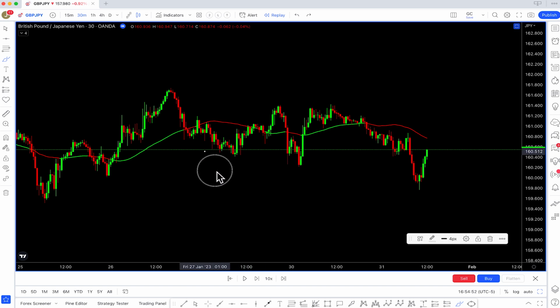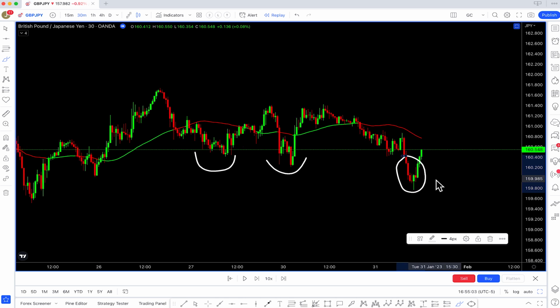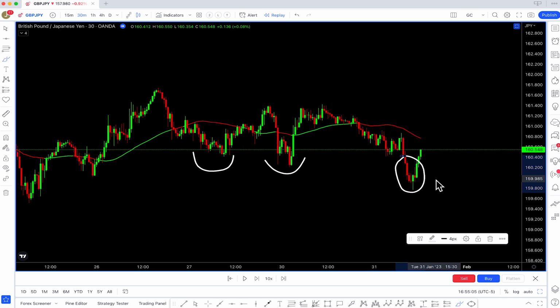Even below these levels right here, even this piece would have been money. That sell right there. But because I had a bias subconsciously, I couldn't even gather myself to take this sale. I was that messed up that morning.